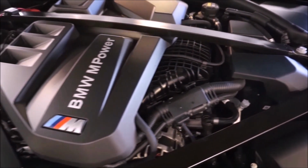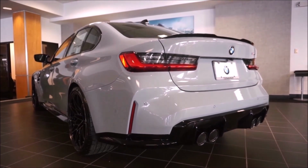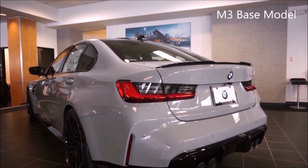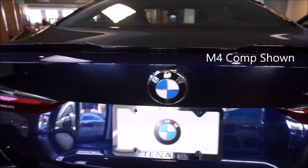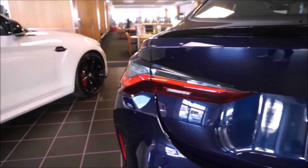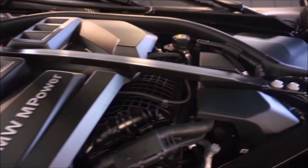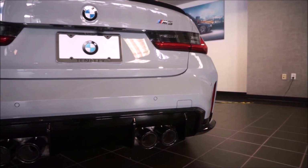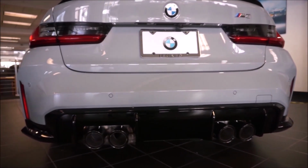The 2021 M3 sedan and M4 actually come in two models. The pure model, which is a rear drive 6-speed manual, or the competition model, which only comes with an 8-speed automatic transmission. Now the competition models for the M3 or the M4 can be all-wheel drive or rear-wheel drive. The pure model, even though I don't think they call it pure anymore, the base model M3 sedan only comes in rear drive and a manual transmission.